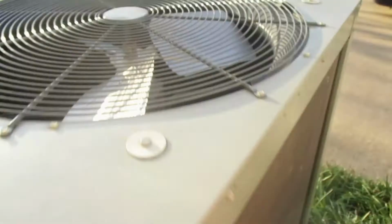There's the compressor. It looks like it might be a heat pump. Yeah, you can see the reversing valve right there. So it's a heat pump. This one is the same.